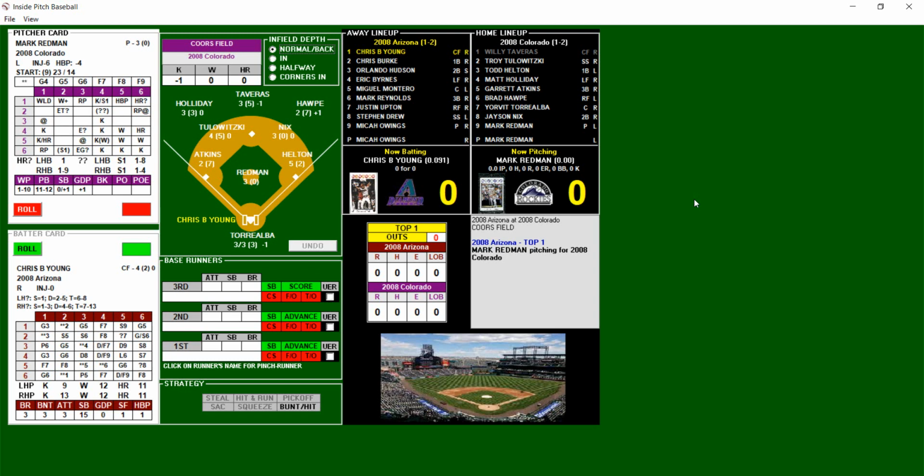Batting sixth, the third baseman, Mark Reynolds. Batting seventh, the right fielder, Justin Upton. Batting eighth, the shortstop, Stephen Drew. And batting ninth, the pitcher, Mitcha Owens.